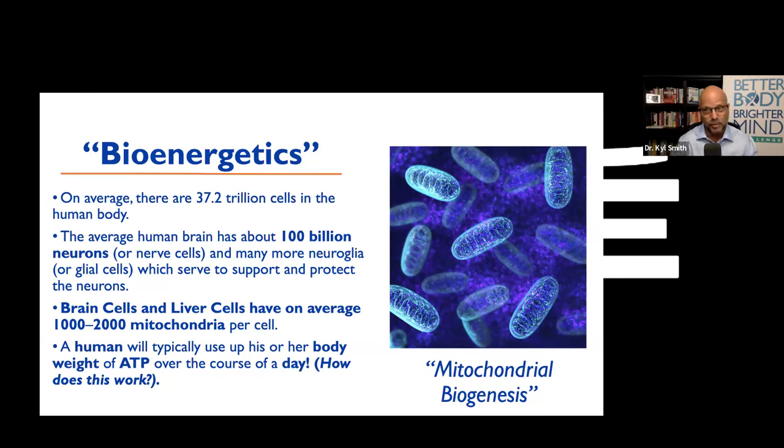And if you've got a lot more, you've got more ATP, you've got more metabolism, you've got more ATP to build neurotransmitters for focus, concentration, and memory. So in your practice with your patients or clients, there's a huge variability in mitochondria, and anything you can do to enhance mitochondrial function will improve patient outcomes.